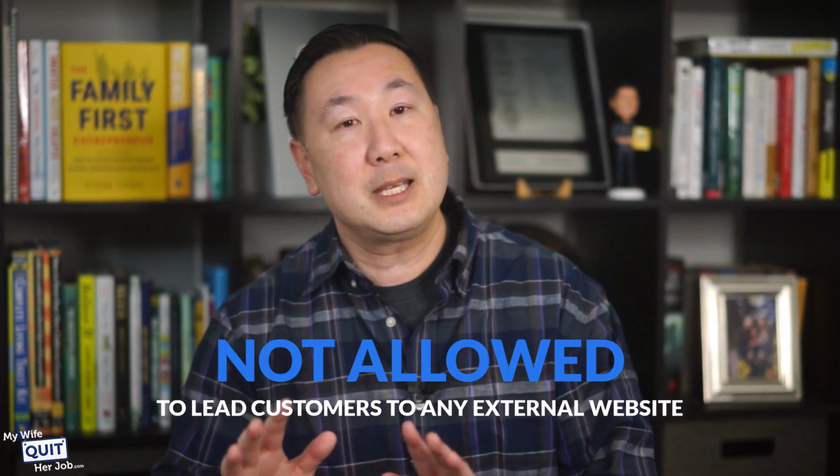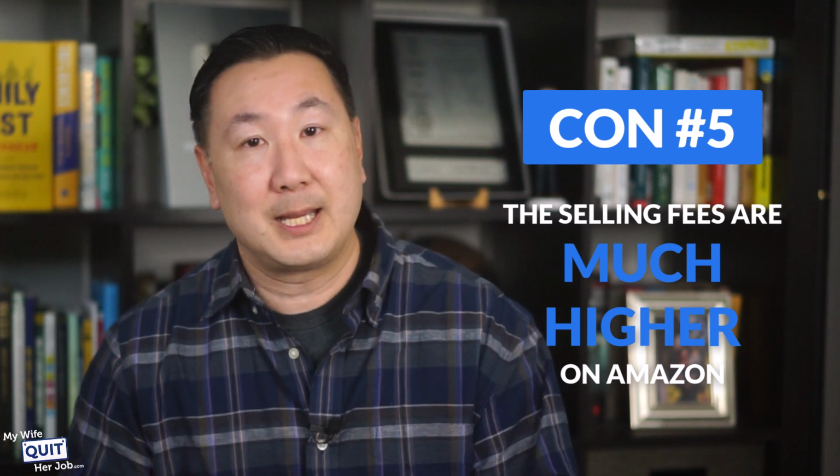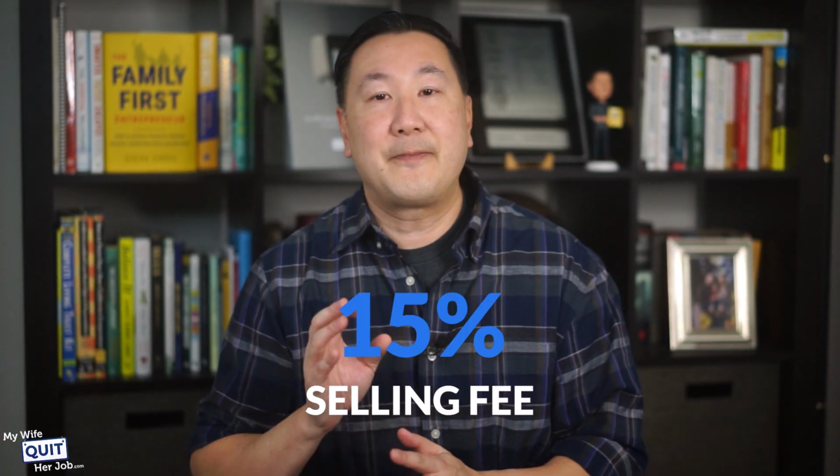And unlike Etsy, Amazon hides all customer information from you, which makes repeat business problematic. In addition, you are not allowed to lead customers to any external website or collect email addresses. But most importantly, the selling fees are much higher on Amazon. Amazon charges a 15% selling fee, which is significantly higher than Etsy. And then finally, Amazon Handmade products are displayed in their own special category. And as a result, Amazon Handmade products are less likely to show up in organic Amazon searches.